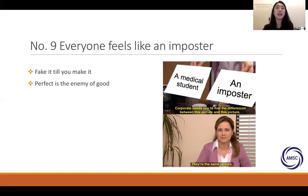And another thing I wish I told myself as a med student is that perfect is the enemy of good. I would sometimes avoid starting projects or avoid doing things because I was worried that I wouldn't do it very well. But honestly, as a student, everyone is learning, and this learning also never stops. So even after you graduate, you'll continue to learn, whether it's clinically or academically in a subspecialty.